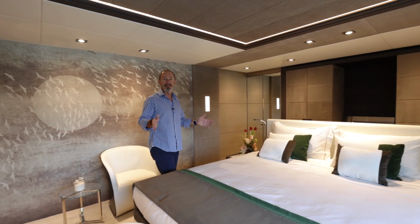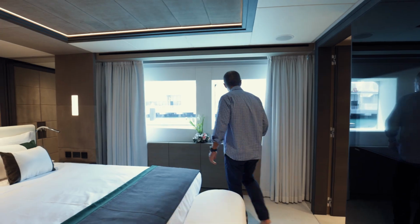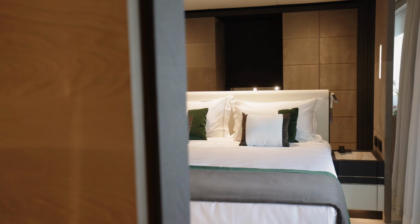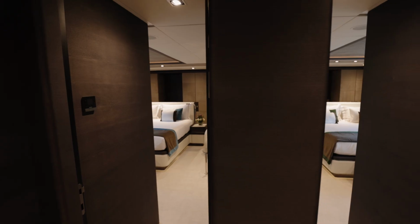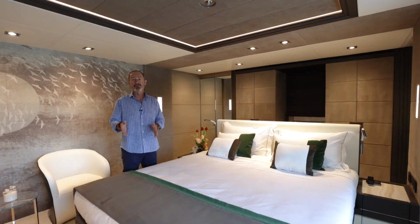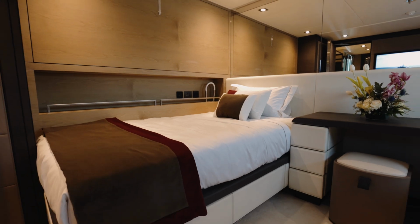Right now we're on the main deck forward, where ordinarily you'd find a full beam master suite, but not on the Majesty 175, which has a 7-cabin layout comprising 2 identical VIP suites in this prime piece of real estate, and another 4 guest cabins on the lower deck, 2 doubles and 2 twin singles with Pullman beds.